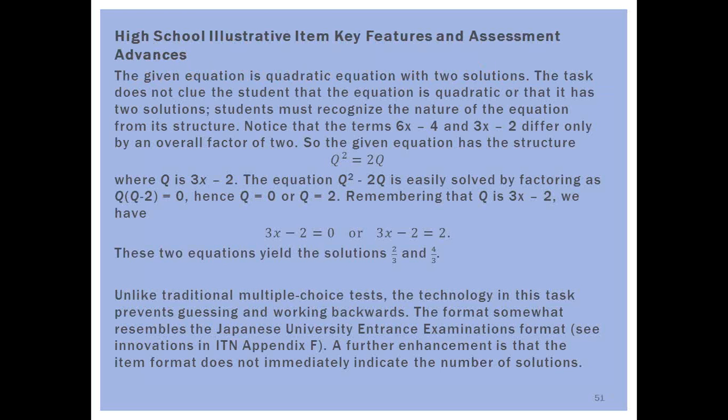That the answer is going to be in the form q squared equals 2q. And that will allow them to pretty easily solve it. But guess what? There are actually two solutions, 2/3 or 4/3. So I need to make sure that as I'm solving equations in my classrooms, the student is looking at different kinds of equations and identifying, oh, that's quadratic, and this is how to solve it quickly.